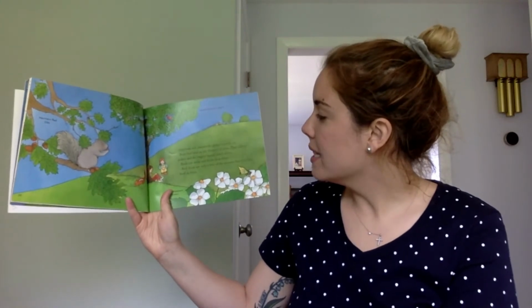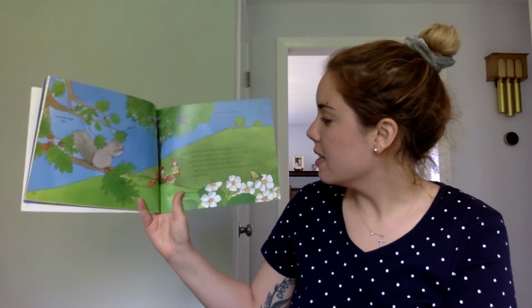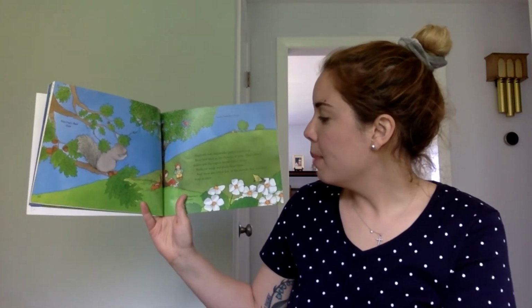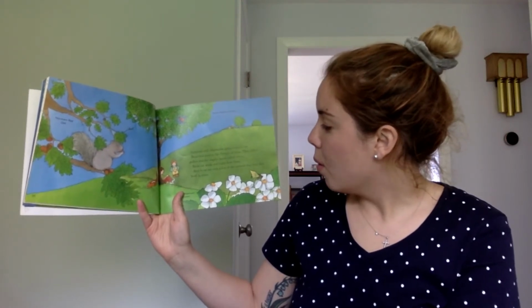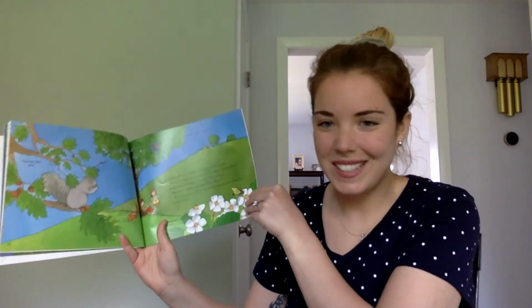Squirrels and chipmunks gather nuts to eat. Bees find food in the flowers of trees. They collect pollen and the sugary liquid called nectar. Birds eat seeds and fruits from trees, and are only a few of the animals that find their food in trees.